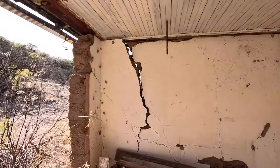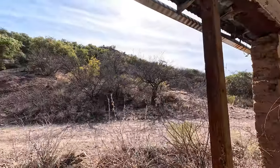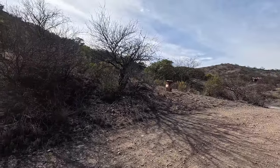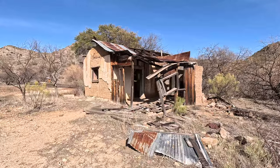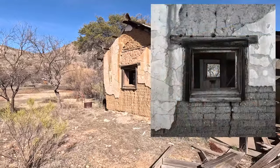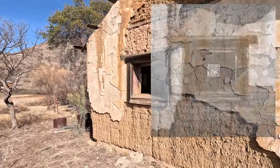Yeah, there's that crack from the inside. Boy, I don't know how much longer this guy has left. Anyways, let's go see what we can find down the road a little bit. Well, we don't have any information on this one, but it's still interesting, and I'm still going to take a look at it. Look at that, adobe, everything's peeling off.